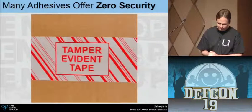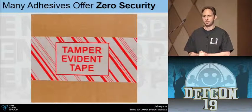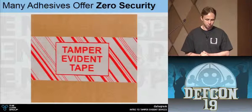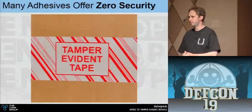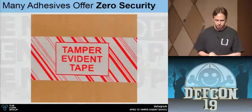So the thing about this is that you could put whatever you want on a piece of tape, but that doesn't make it any better than a piece of tape. So this is an example called tamper-evident tape, and it's tape. And it's not very good at being tamper-evident.